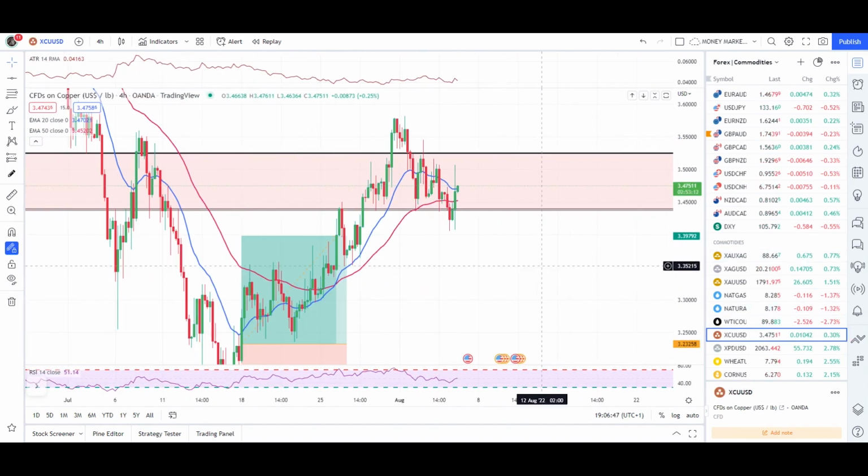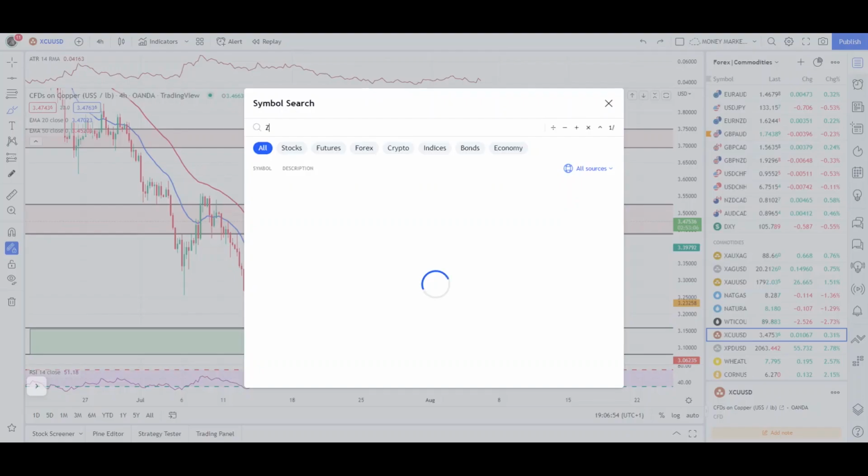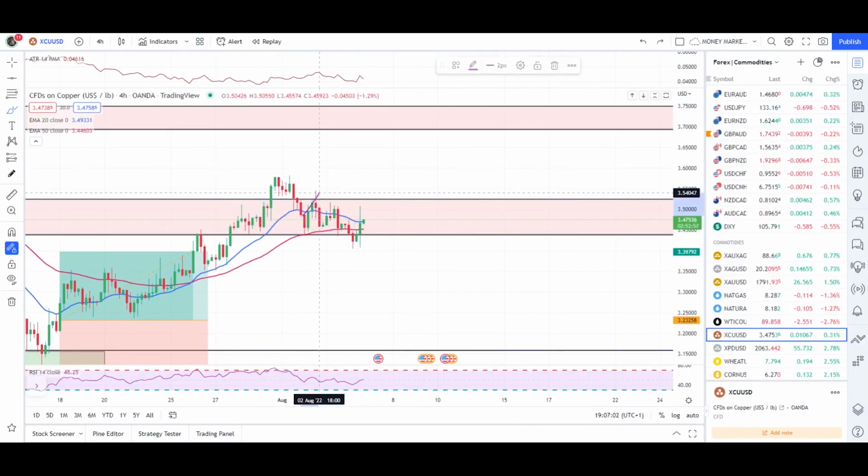Okay, let's check copper. So copper is now in between the decision zone, as you can see right here. That would be a good entry, but that would be a stop loss as well. So at this point, if we have a complete close above this 20 EMA and we are above this zone, only then will I look for a pullback to take my long trades. Now if we break back below the 50 EMA, then I will use this zone as my trend continuation zone, as the market will likely continue its trend downwards. So at this point, I'm not entering. There's no clear signal for copper.